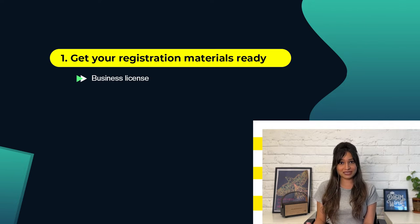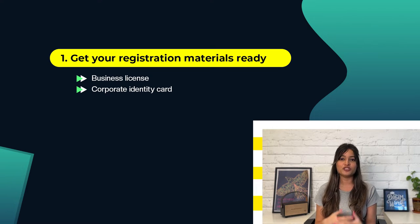For the preparation materials, you only need to provide a clear color scan of the original business license. Make sure the expiration date is visible and it should be valid for at least 60 days from the current date. You'll also need your corporate identity card. When you register, you must use the identity information from the business license. It should be within its validity period and you need to provide both sides of the card.